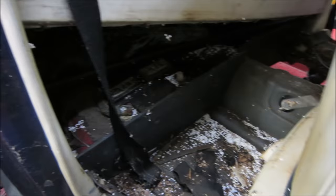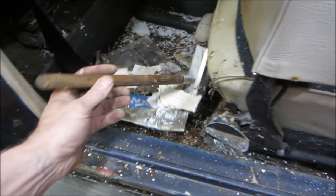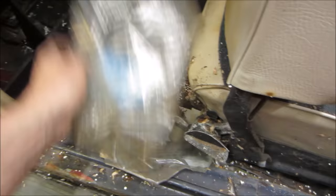All right, let me go get the shop vac on this side. Go get this crap cleaned out of here. See what we have for back by the battery. We'll get that seat out of there. Apparently, more junk is coming out from underneath the seats. Like the world's smallest ice scraper. We got a couple of cables. Throttle cable? Or heater cable? Two of those.